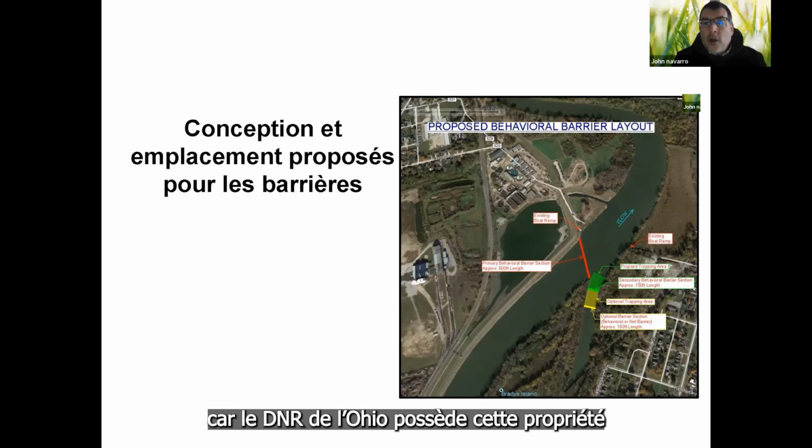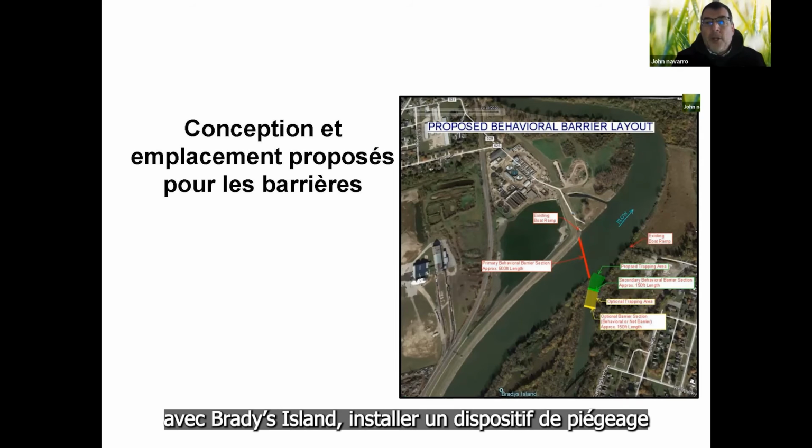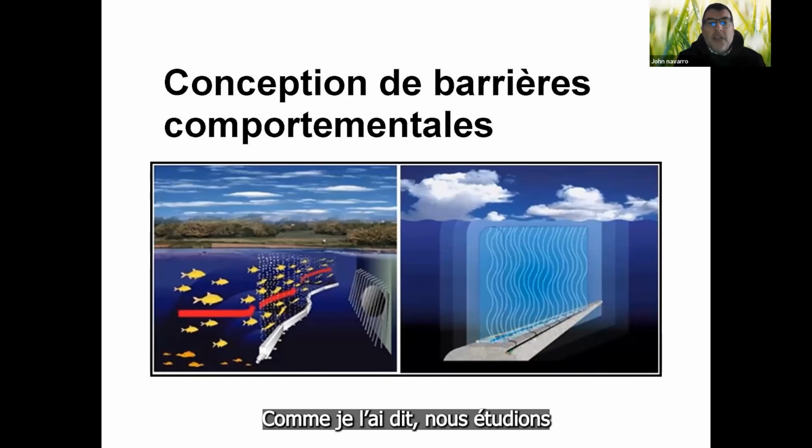This location affords us a few good things. ODNR owns that property on the right descending bank. We have a boat ramp right there, which is handy. And then with that Brady's Island, we might be able to put in a trapping device to herd fish and then aid in our removal. So a couple of benefits in this location. Like I said, we're looking at a sound and air bubble combination. It's being used elsewhere, so we think it could be effective in the Sandusky River.